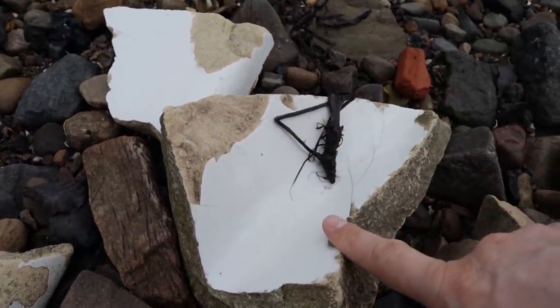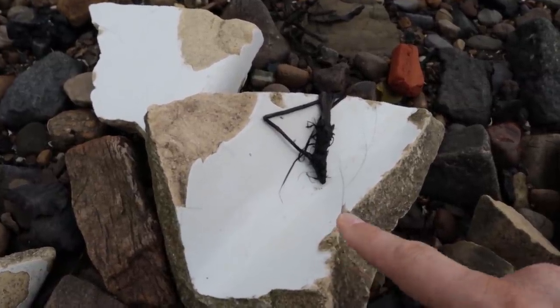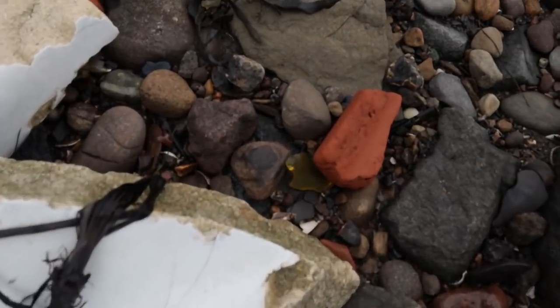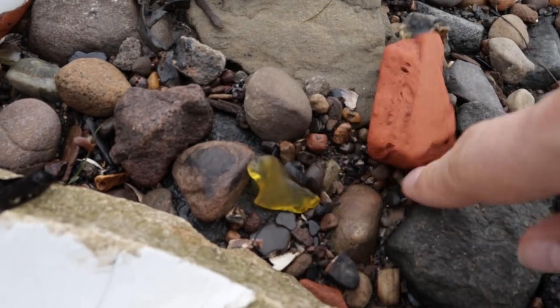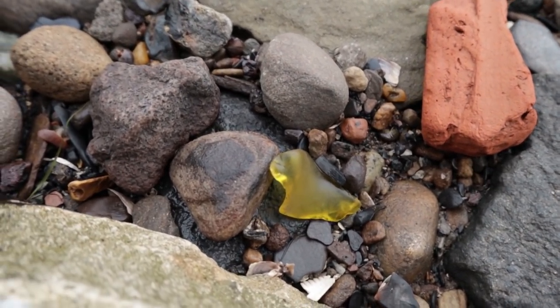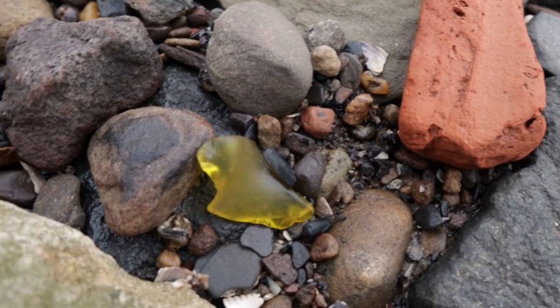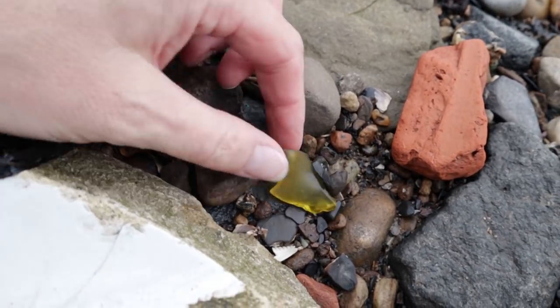If I just stopped and paused, it's because I've just seen an amazing piece of yellow glass. At least I think it's glass. We'll take a close look at that just now. Right in front of these ugly pieces of ceramic. So just here. Is it glass? It looks like glass to me. What do you think? Yeah, it's got all the kind of breakage points of glass. Now we need to touch it and see if it's glass. Okay, let's take that out then. We'll have a closer look.